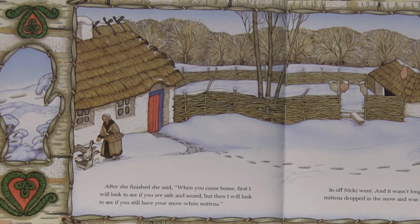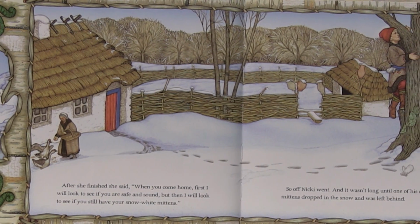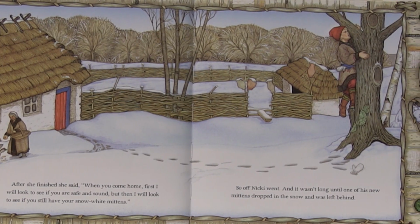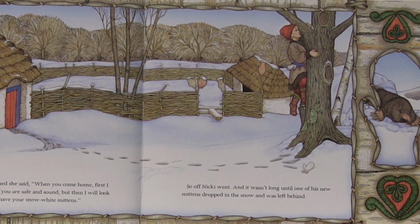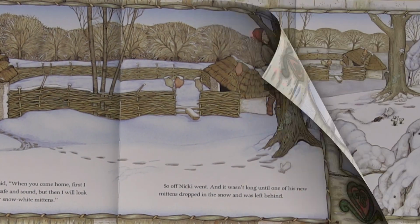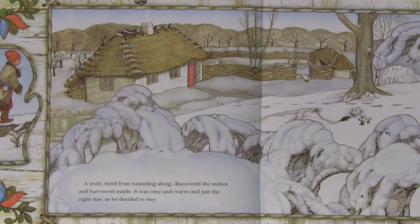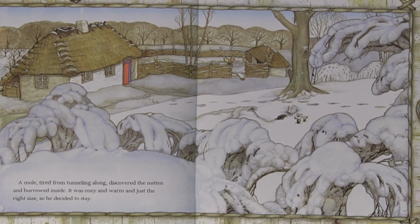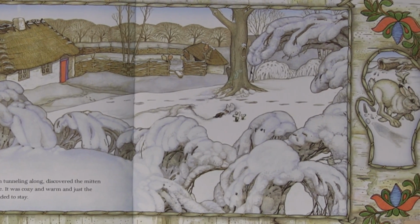After she finished, she said, "When you come home, first I will look to see if you are safe and sound, but then I will look to see if you have your snow white mittens." So off Nicky went, and it wasn't long until one of his new mittens dropped in the snow and was left behind. A mole, tired from tunneling along, discovered the mitten and burrowed inside. It was warm and cozy and just the right size, so he decided to stay.